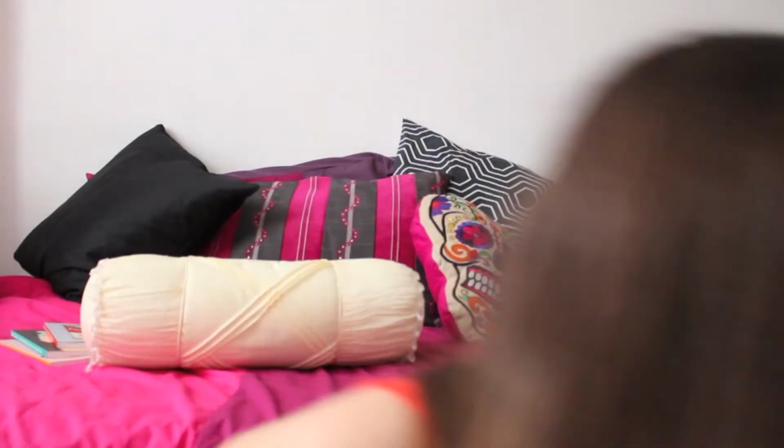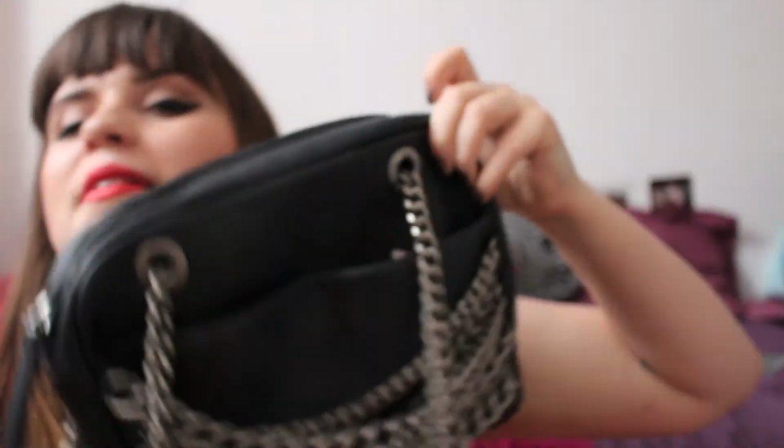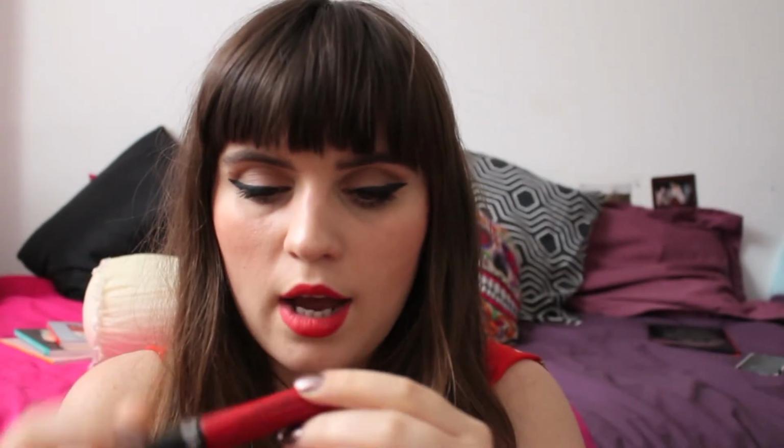Quickly going to hop back to Sephora because it's already made its way into my handbag. I've already worn this out. It's a matte lip cream by Sephora. I believe it's their own brand. This is the cream lip stain, and this is, I believe, in number one. Number one, does it have a name? No, it just says number one on it.